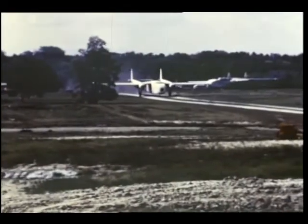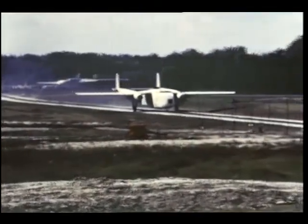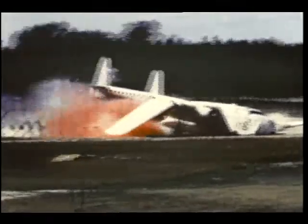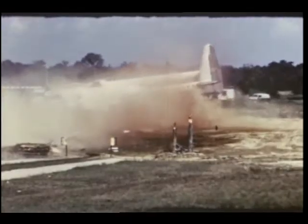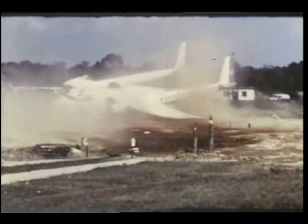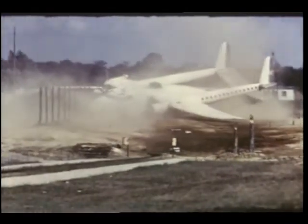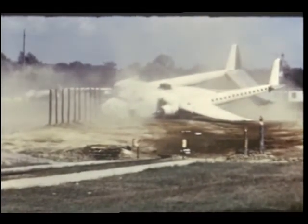In the last crash of this series, the effect of an airplane ground loop on the distribution of the spilled fuel was studied. Watch how the airplane ground loops as one landing gear is torn away. The ground loop places the airplane in the fuel spray. The fuselage, wing, and nacelle on the right side of the airplane are wetted heavily with fuel. Because the inerting system carried on this airplane functioned properly and no new ignition sources appeared, no fires occurred.